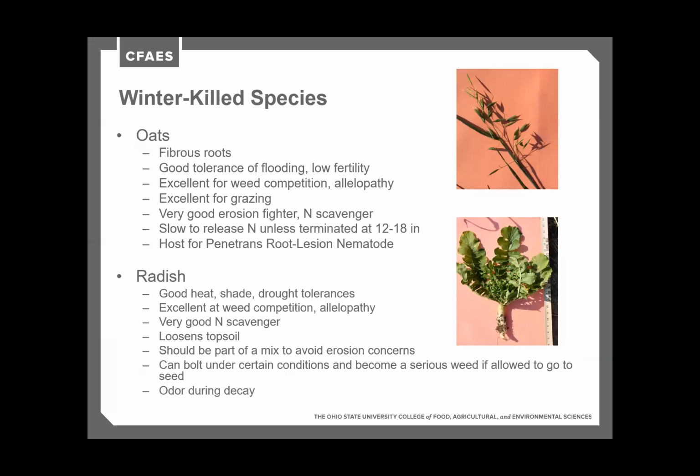Lastly, we have our winter-killed species, which you may be interested in if you'd prefer to not have to terminate your cover crops. Oats are a grass species, so they have fibrous roots, which help its ability to fight erosion and to scavenge for nutrients. Oats have a good tolerance for flooding in low fertility soils, and they're ranked excellent for weed competition and allelopathy, as well as grazing. However, oats are slow to release nitrogen unless they're terminated at 12 to 18 inches tall. Oats also can be a host for Penetran's root lesion nematode, like some of the other grass species.